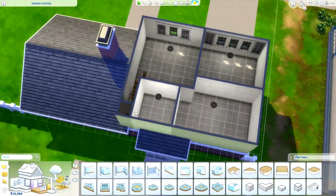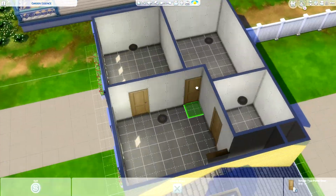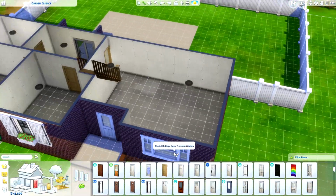So I did incorporate a lot of patterns, like a lot of wallpaper patterns I don't typically use. And even though I may have not nailed it, I really like the way that this house turned out. Like, I am in love.